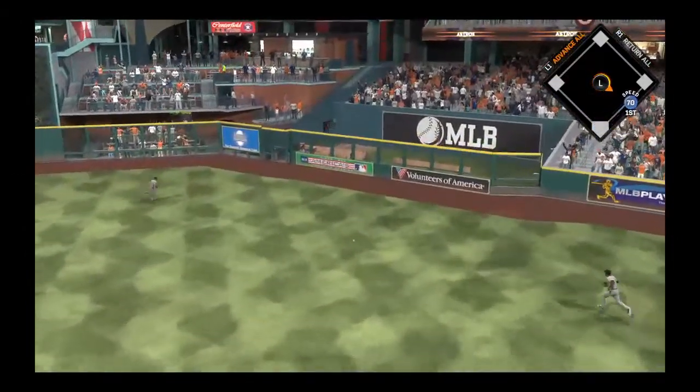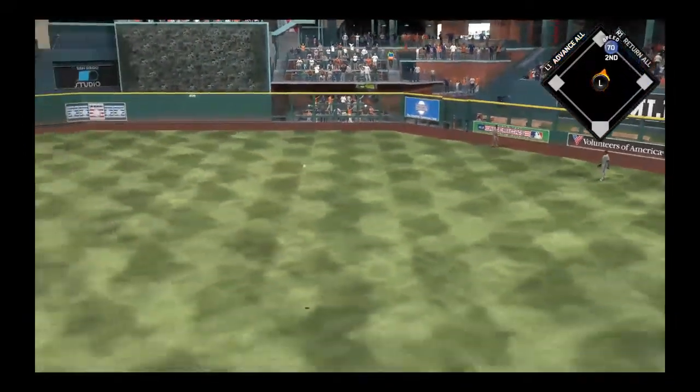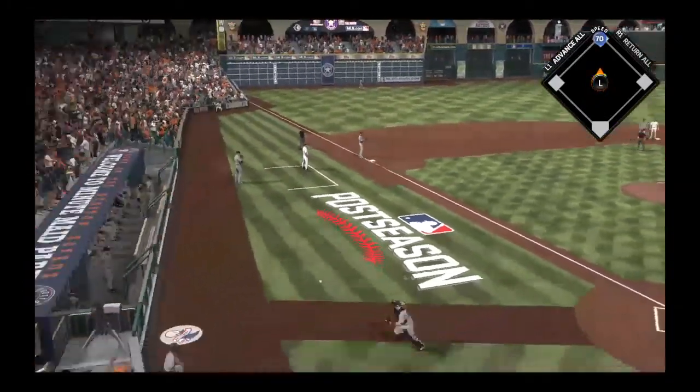And this is into the alley and ought to be good for extra bases. Legs churning. He's headed for second. The relay, and he's safe.